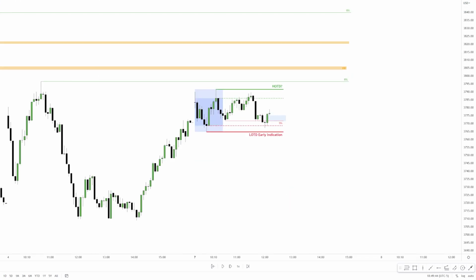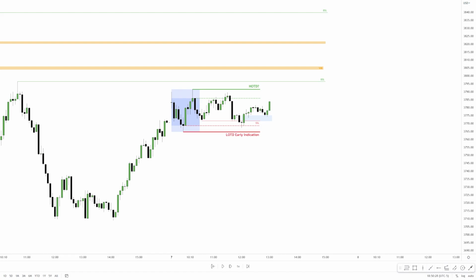Price goes down and takes sell side liquidity. Note how it is not closing below the IDR. Let's say your bias was long overall. You got the early confirmation for the low of the day, then you could have entered directly after not closing below the IDR. If you would like to increase your probability even more, you wait for a structure break and a fair value gap, which the market offers you right there.